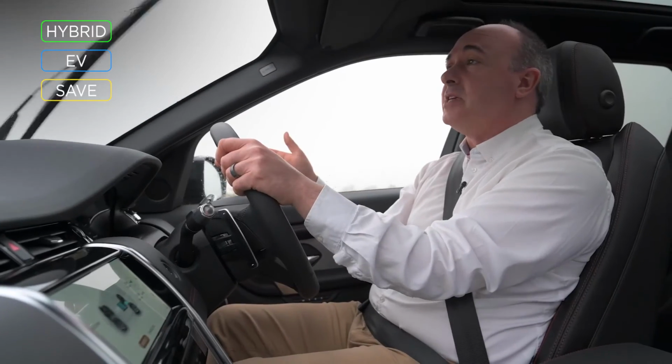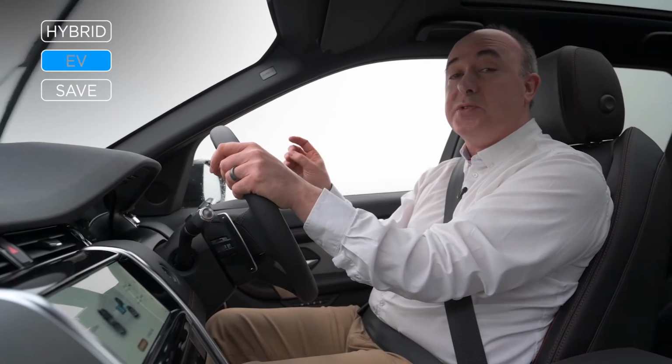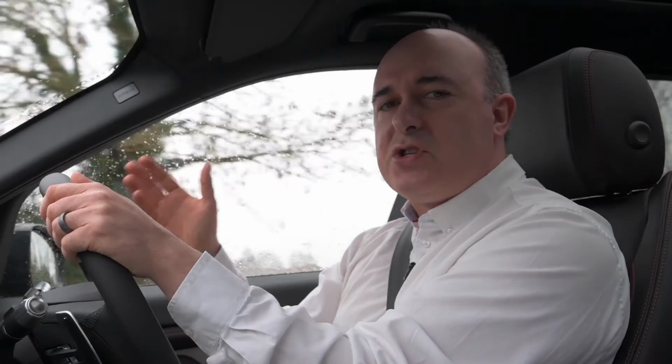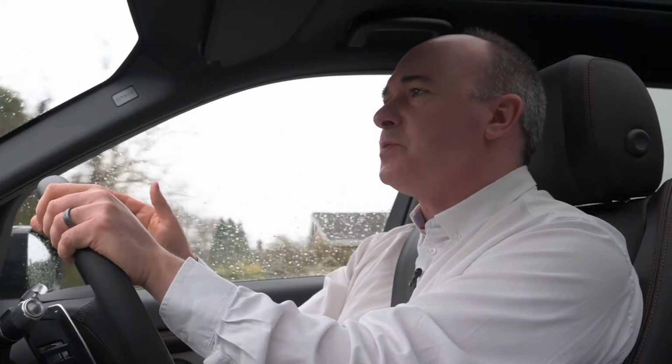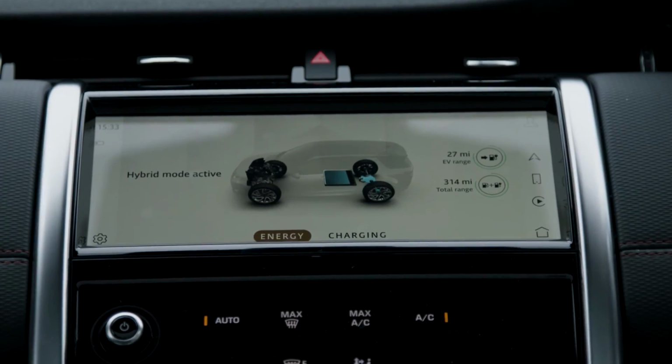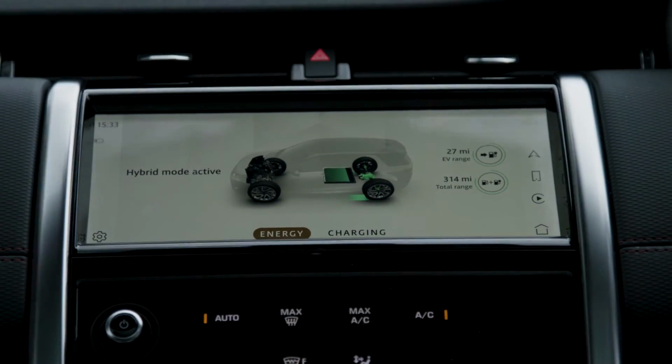When you come to the outskirts of a town, you can select EV mode to lock the car into just using electric power for quiet progress with 0 exhaust emissions. Whenever you slow down, the car recovers kinetic energy to recharge the battery. You can see on the display how it switches between using battery power when I accelerate and then feeding it back in when I slow down or drive downhill.